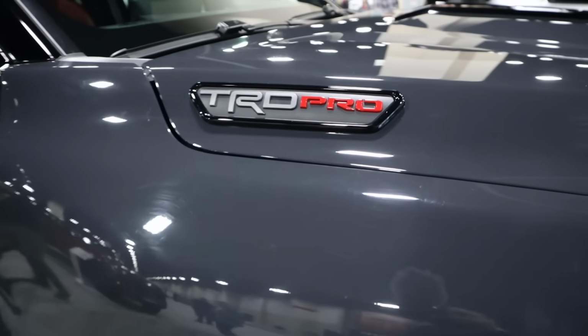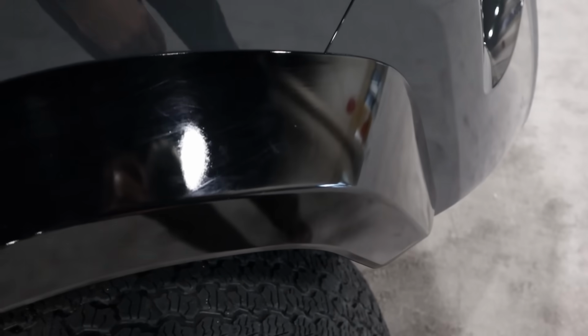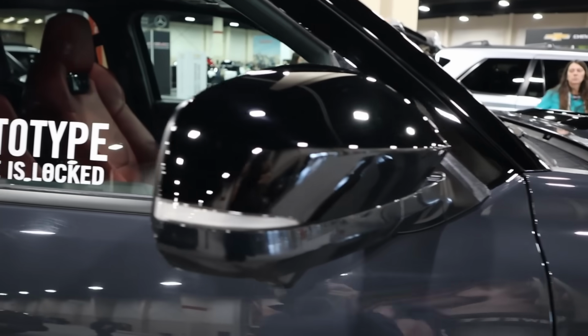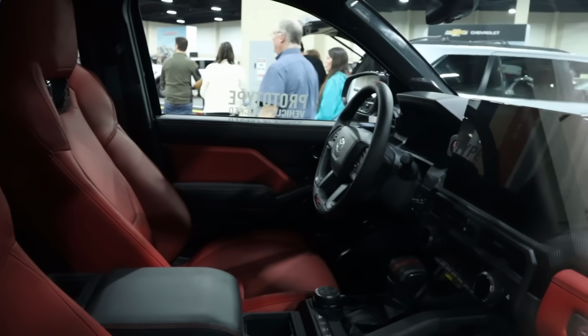I've always been a fan of the TRD Pro suspension. I think it drives really well. And notice TRD Pro on the badge. And then the fender flares are painted. Looks good, but I'm wondering how that's going to hold up with off-roading, because you can see it's scratched really bad because of the auto show people going up and brushing against the truck. And then this has the cool new seats, which apparently are supposed to make off-roading more comfortable because of the adjustments and everything.